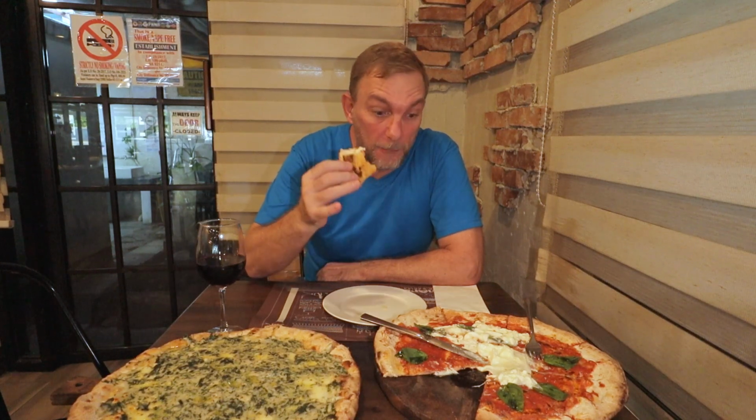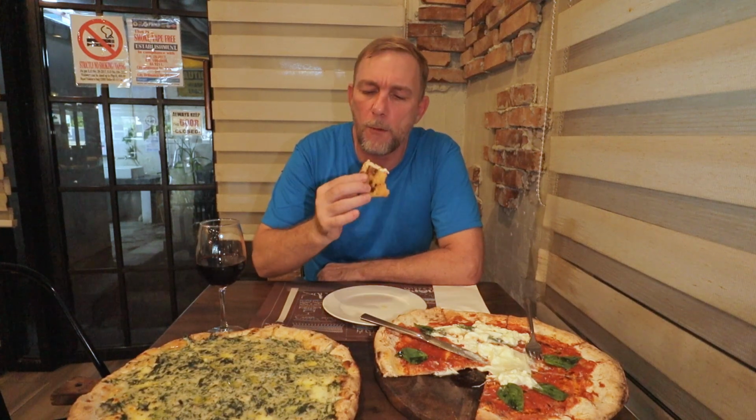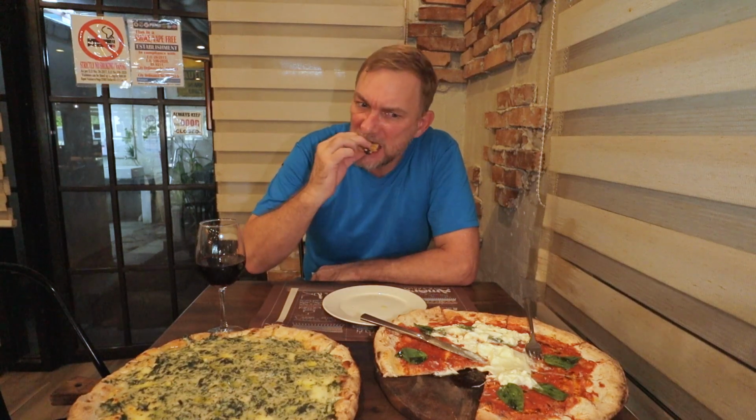The wood-fired brick oven that's out there leaves a perfect little crunchy char all the way around it. The inside of the dough has a nice bounce to it. This is a very respectable pizza. Is it Naples? No, but good luck finding that anywhere in the world. I haven't found anything close to it in North America either. So, very good, solid pizza.